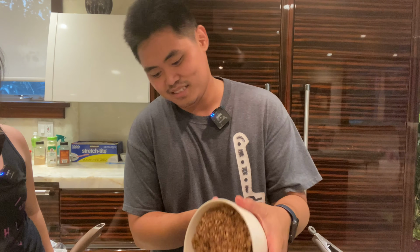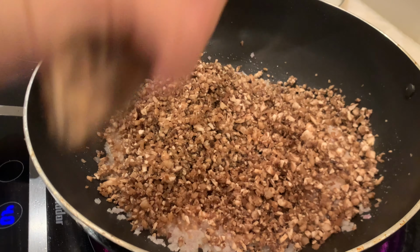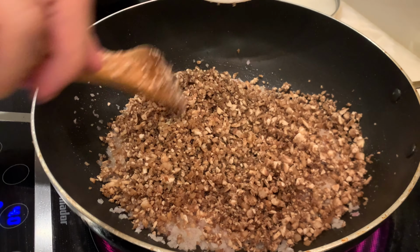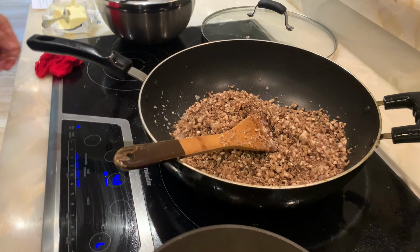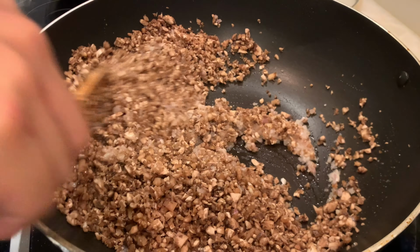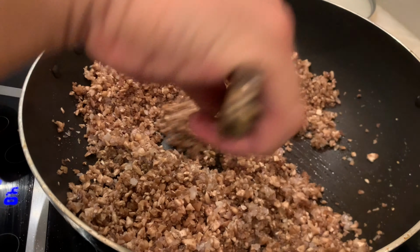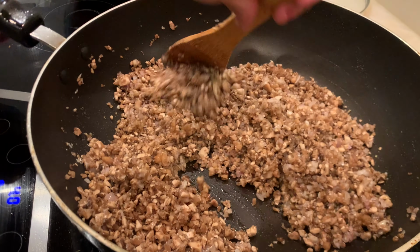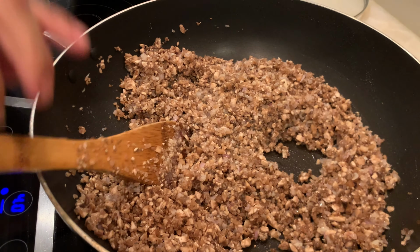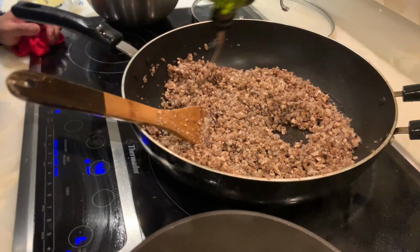Then we can add minced mushroom. Just letting you know, this took a very long time. Look at that hard work. The mushroom is just absorbing all the oil and all the moisture, so I'll add a little bit more. Just a little bit more.